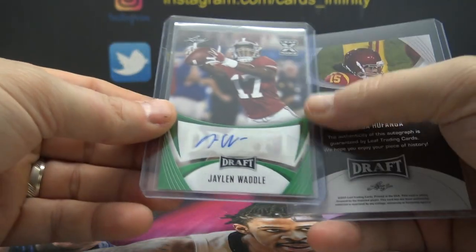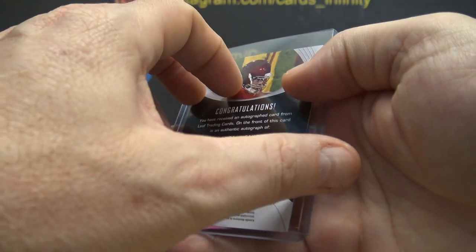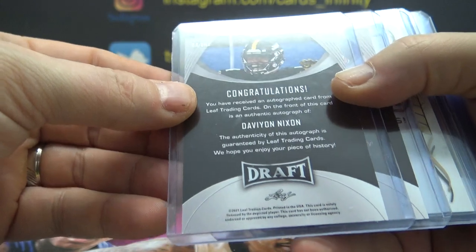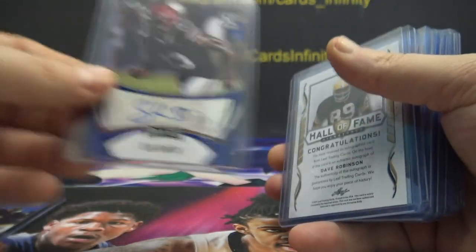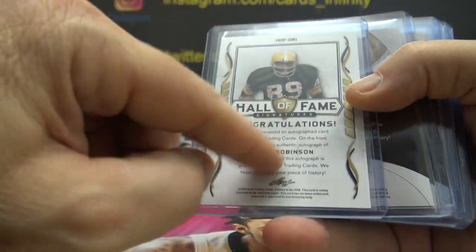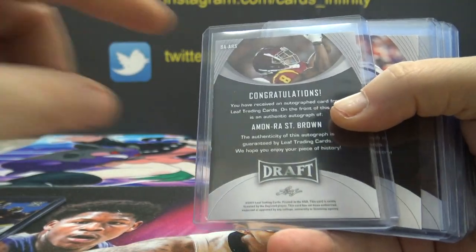JW, Jalen Waddle, 23-3. TH, Talanoa Hufanga, H8. There's no serial numbers in here? I thought they randomly inserted them. DN, Davion Nixon, N is 14-4. SS, Shai Smith, 19-9. DR, Dave Robinson, 18-8. Where's all the big hits?